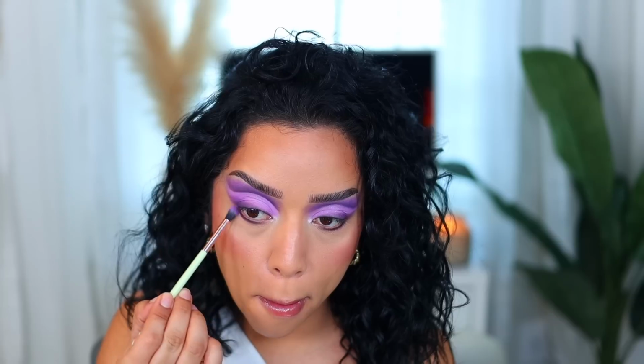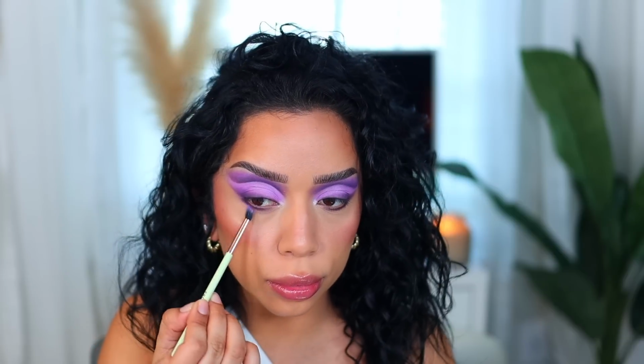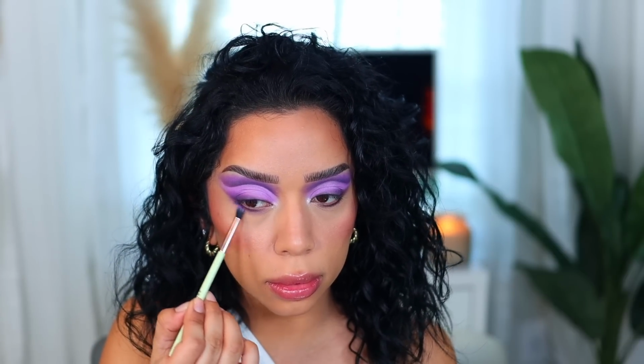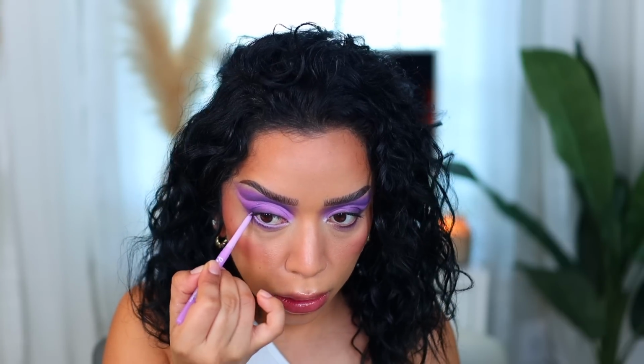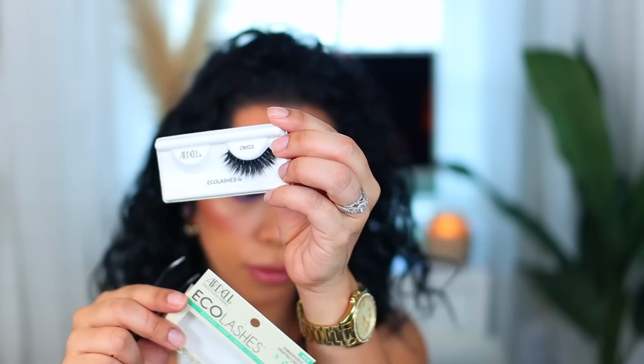I created almost like an eyeliner to match alongside the cut crease. Again, not my perfect or not the best look I've done, but I tried. And then I used the same colors for the lower lash line as well. And I made sure that I blended everything because it does take a while to get the colors to show up. And then for the waterline, I decided to stick with purple. So this is the Allegro Pastel Eyeliner in the shade Violet, I believe.